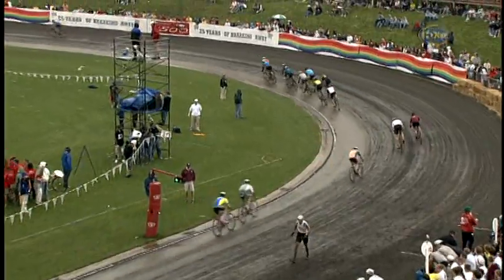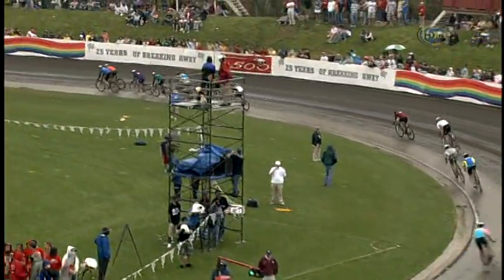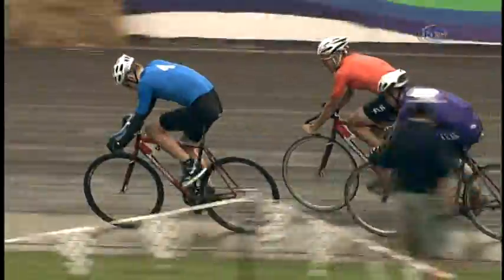Orange has the lead. Alpha Tau Omega in blue in second. Acacia in purple is third. And Team Major Taylor just hanging right in there in fourth.